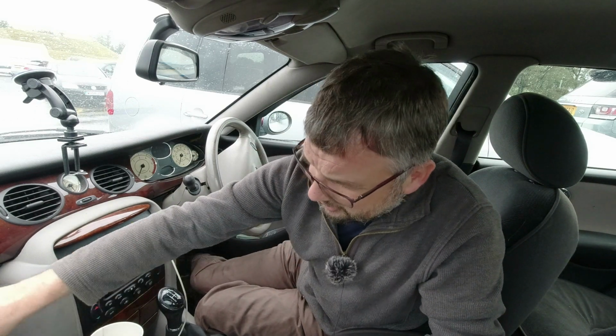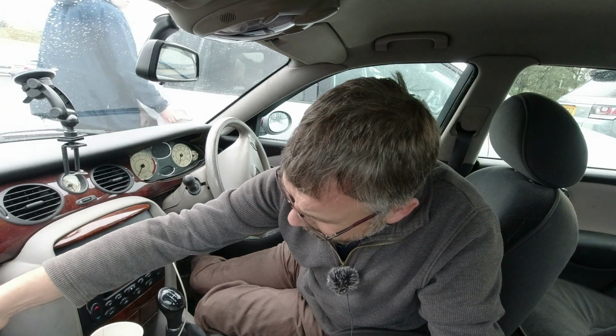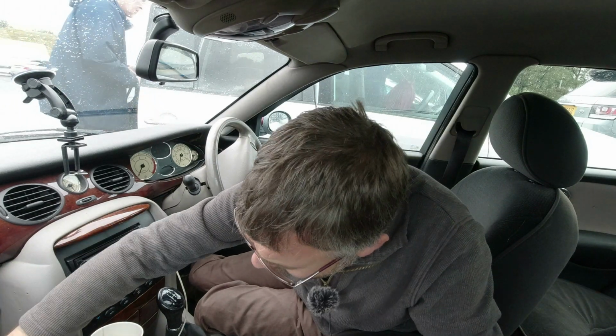There's a random cable in here for something as well. I wonder what that's for. That's like an XML cable for something or other. No idea what that is.